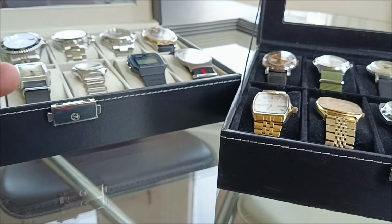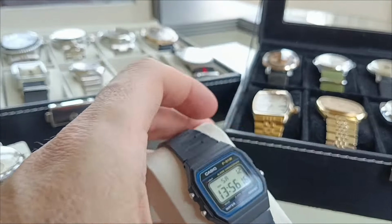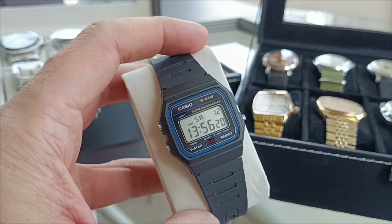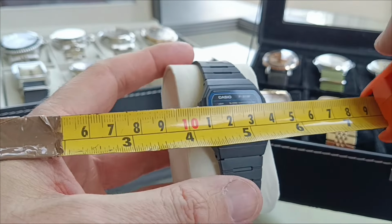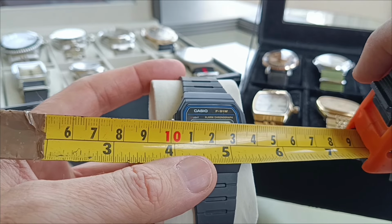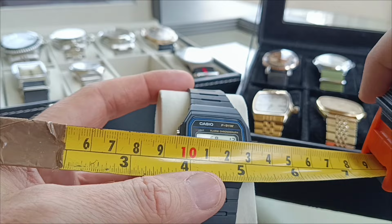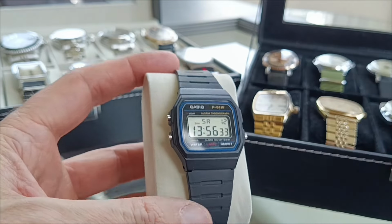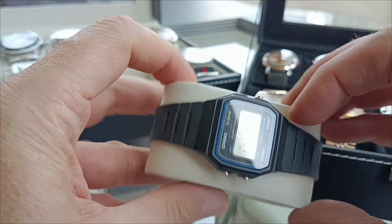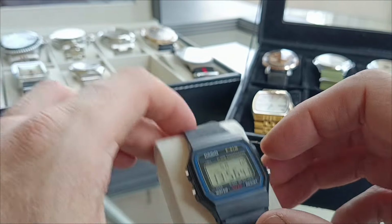But then there are lots of people who will, for instance, happily wear the F91W that I have here, and this isn't a large watch. Is that 35? Hang on, sorry, 30. That's 30mm across. So not a lot of difference between that and the Tag.